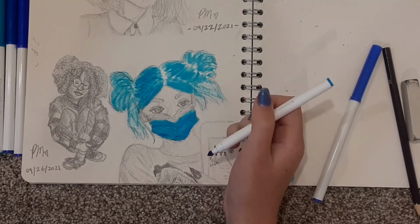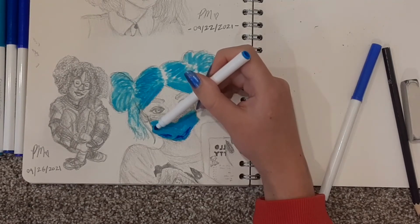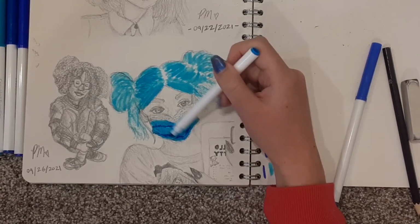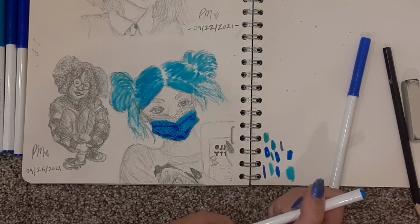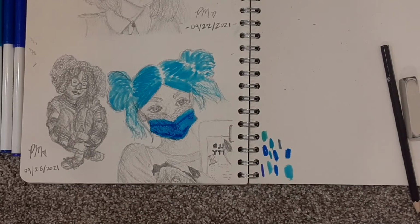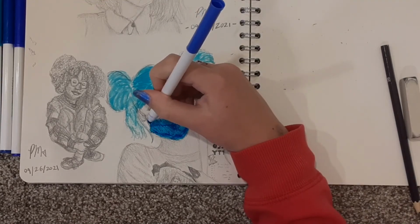Oh my god. Was not expecting that. I don't know what to do now. It's looking like this is gonna dry that dark. That was not what I was expecting, but it's not that bad, and I still have to do the stripes. That's something to be mindful of for the hair. I guess I'm gonna try and do these stripes. Oh gosh.